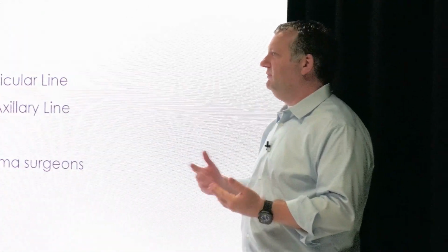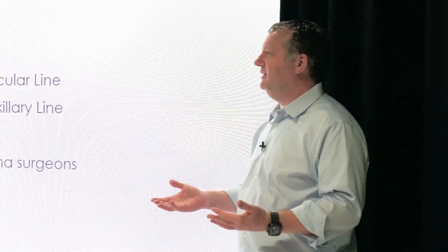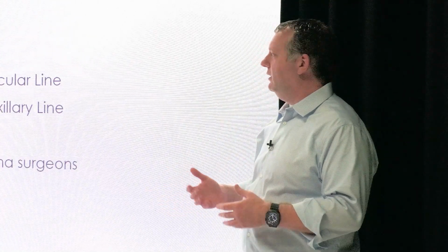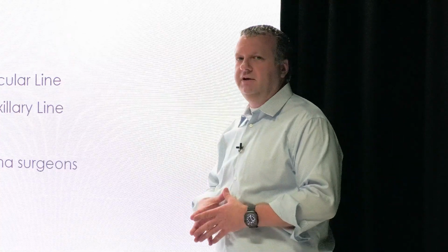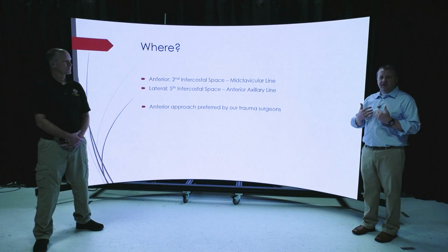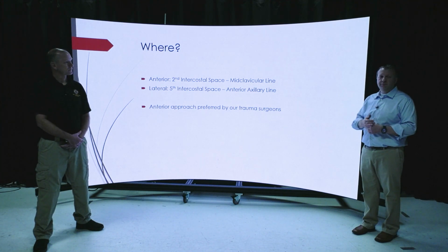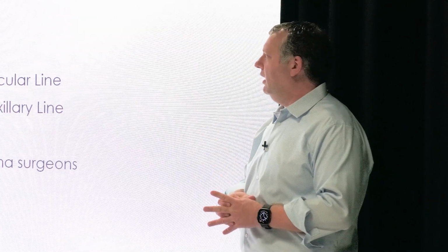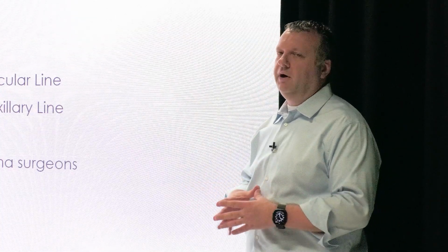I mean, you think of the 75-year-old with cardiomegaly and CHF whose heart is right up against the chest wall because it's so large, and on blood thinners. It's a totally different population with it. Our trauma surgeons here in Cobb County prefer the anterior approach, and I'll show you some pictures why here in a few minutes, but both of them are an option.